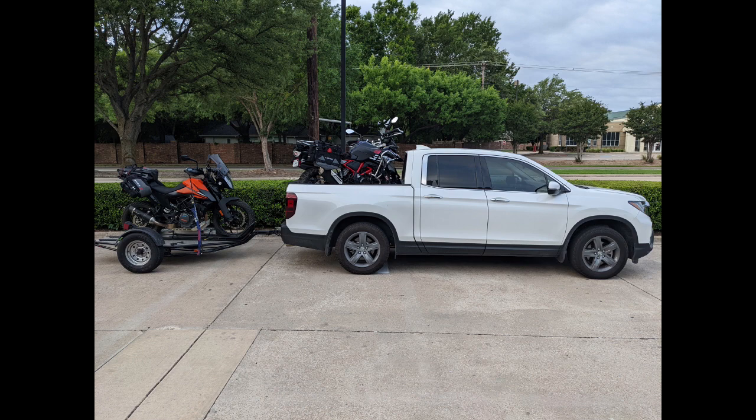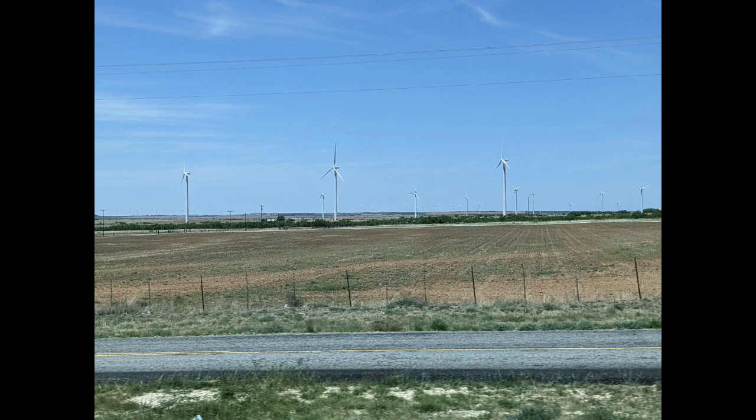We were so glad to be trailering as the weather looked like it was going to be extremely hot and windy. We hit the road early and headed on to Carlsbad, New Mexico.